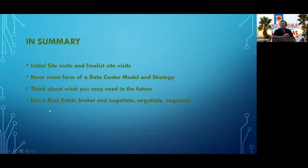In summary, really important, 4 bullets. Visit sites, and visit sites again when they become your finalist. I think I went to 8 sites originally, and they all kind of ran a little bit together. And when I got down to 3, I went again and visited 3. And then when I selected a site inside the MSA, I still went back to that site because now I've got to move.